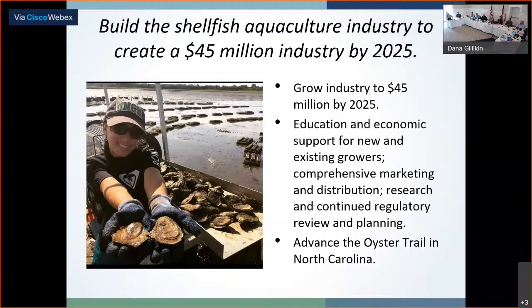In addition to providing support for the growers through those incentive programs, we also hope to grow the Oyster Trail. This is a new strategy that Sea Grant and the Shellfish Growers Association have taken the lead on with the Federation to support the growing industry and build tourism experiences around our shellfish farming.